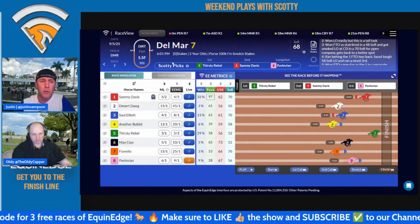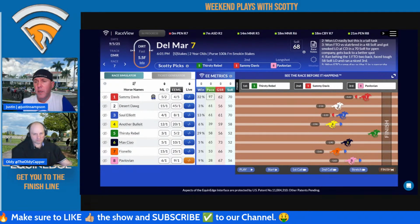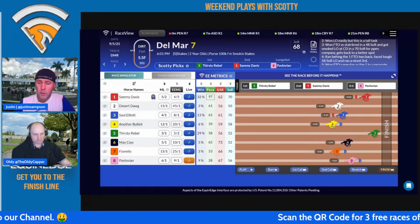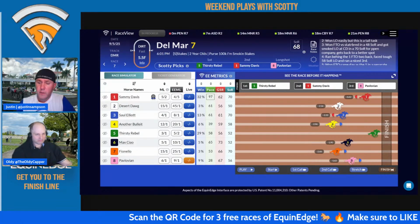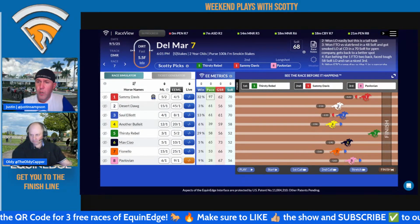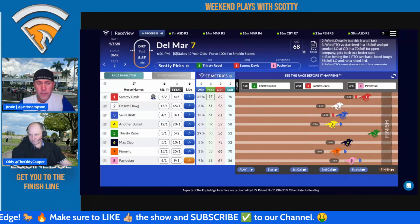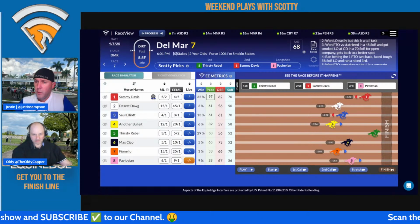I like the 1. So you and I agree, Oldie there. So that's the 5th Oldie, Del Mar, the Smoking Stakes, race number 7. And so you're 1, and I would be just 1, and then cold to the 6 in the exacta. Correct. All right, I'll show that real quick.